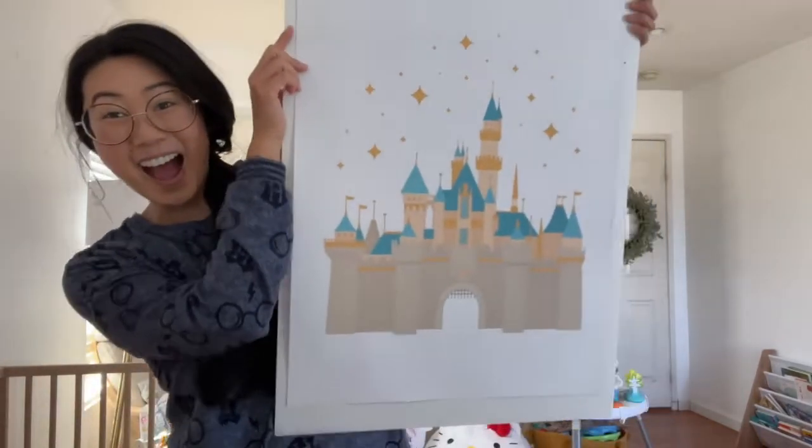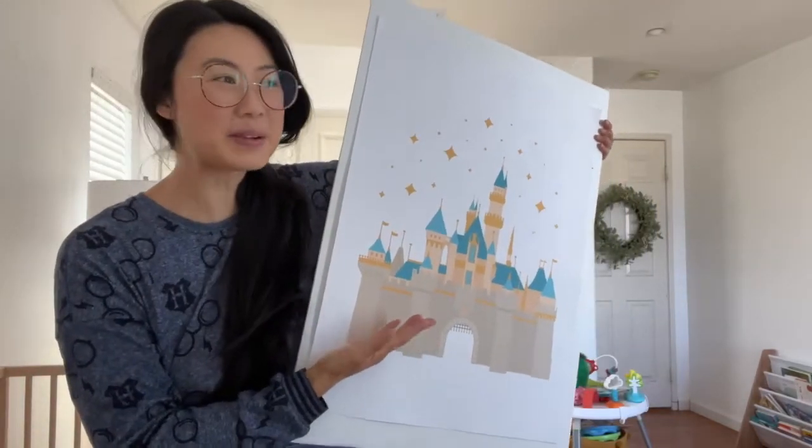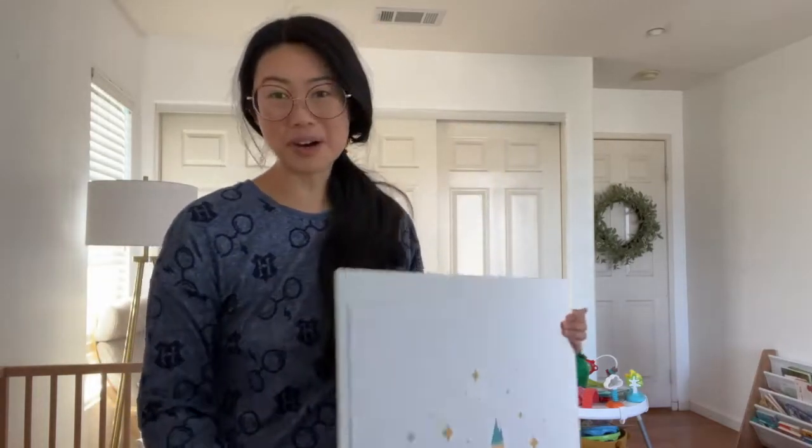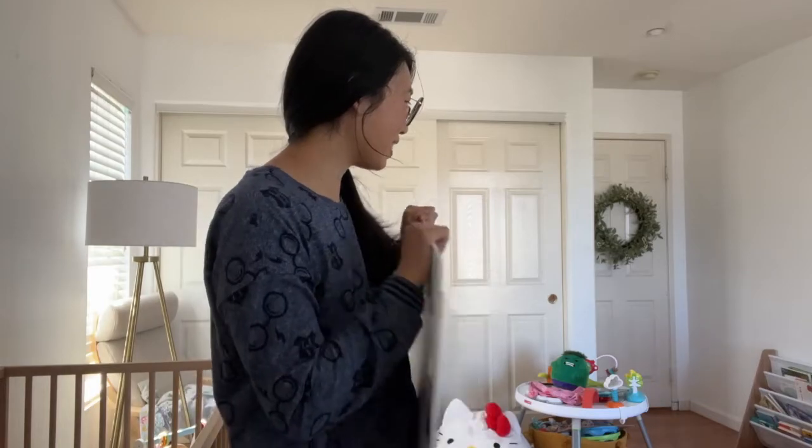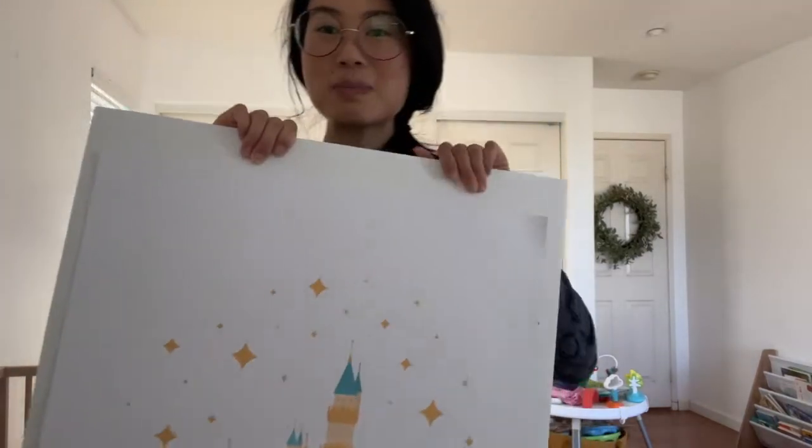But I wanted to share with you guys a few things I picked up for Noelle's birthday. It's gonna be Disneyland themed, and oh, she's turned up the music. But it was actually inspired by this poster that I used during her first birthday, and I didn't want it to go to waste. We only had a small gathering last year for her first birthday. Hi, Noelle. I'm showing everybody your Disneyland castle. So I was inspired by this, and so I picked up a few things from Etsy. Yeah, we're gonna show everybody.